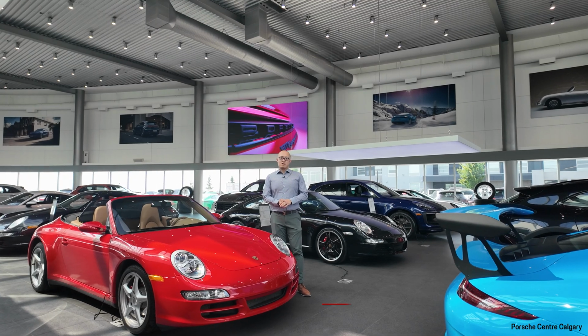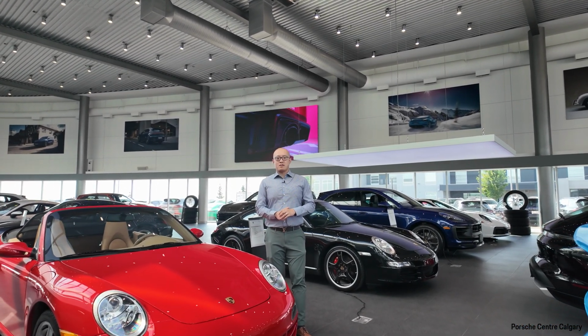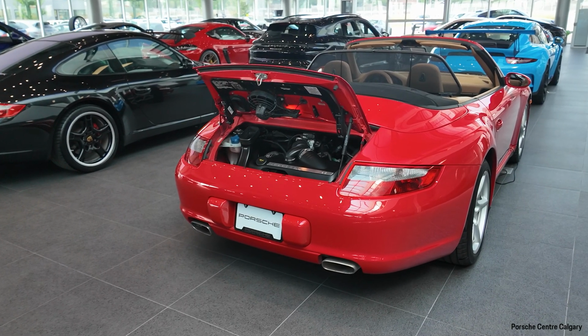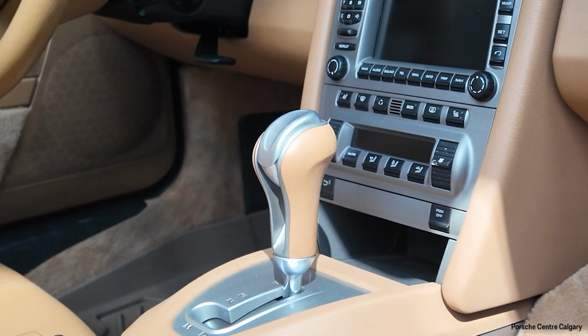Thank you for coming back to Porsche Center Calgary. My name is B with the sales team. Today I'm here with a 2006 Porsche 911 Carrera 4 Cabriolet. The 4 obviously stands for the all-wheel drive system of the vehicle. This particular vehicle comes with the Guards Red exterior and sand beige interior.